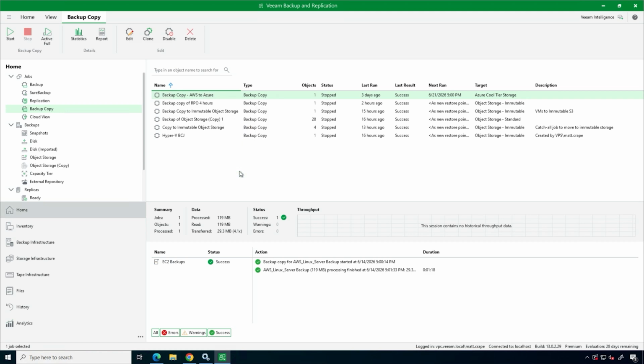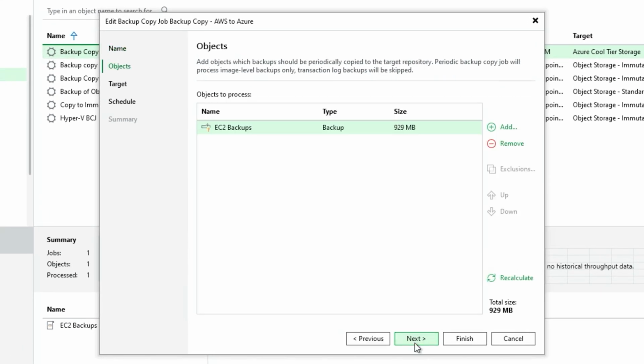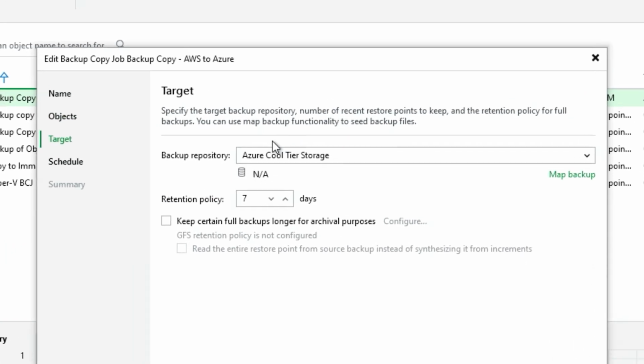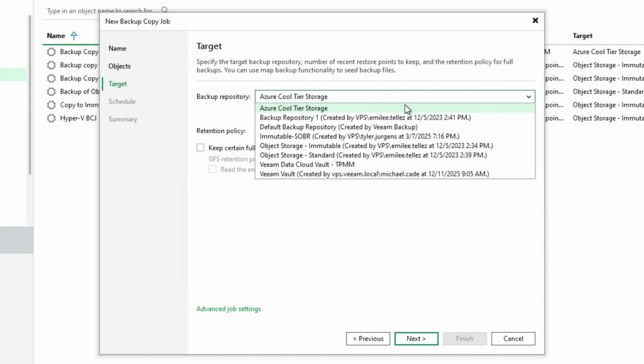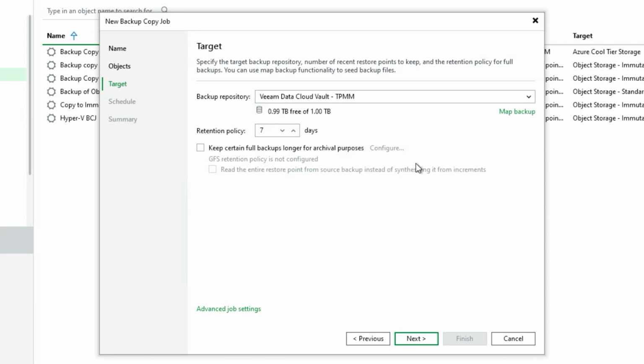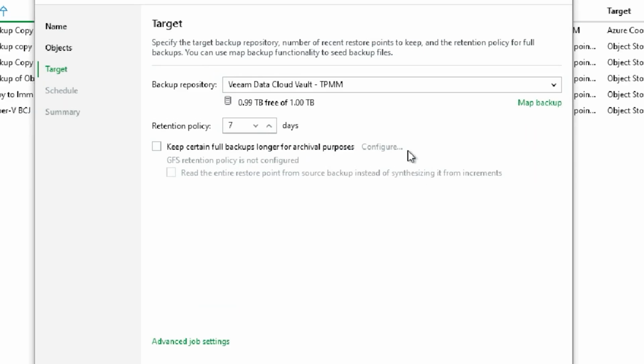Cross-cloud backup copies means your data isn't locked to one place. An Azure backup can live in AWS, an AWS backup on-premises, and your Azure and on-prem backups can land in the immutable, air-gapped Veeam Data Cloud Vault at a flat rate. Vendor lock-in stops being a recovery risk. Your data goes wherever it makes the most sense.